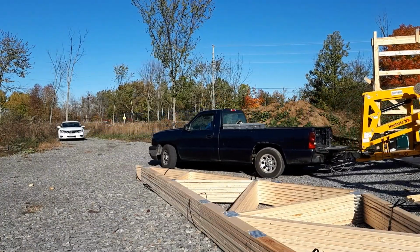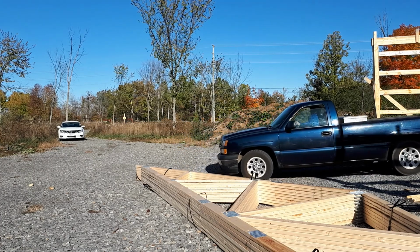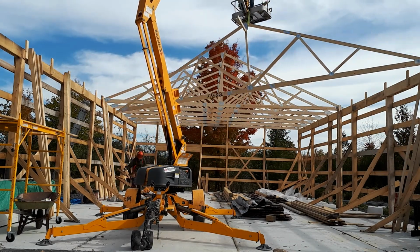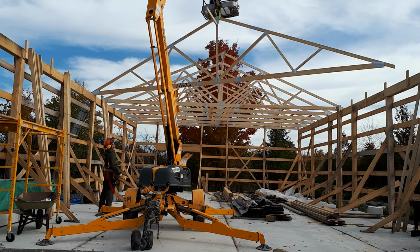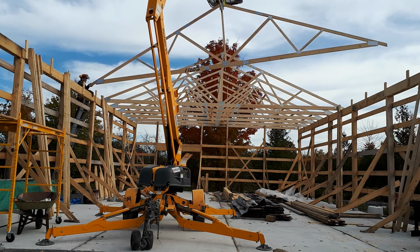Third, a man lift. And by the way, you can see how useful it is to have a pickup truck to move around an item like that. Again, this was rented. The man lift, indispensable for quote-unquote flying the trusses into position. I'm on the ground, my dad's in the bucket, and as you can see here, absolutely indispensable in terms of getting these trusses in place with minimal manpower.